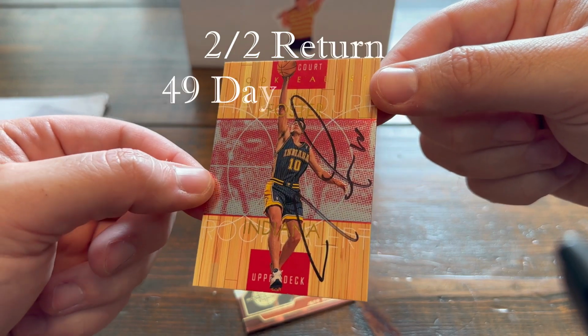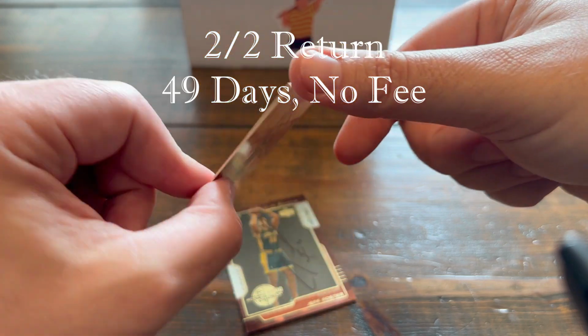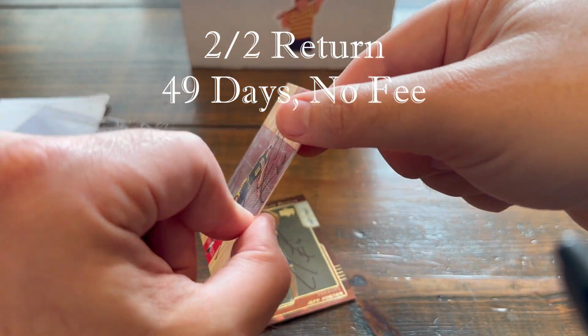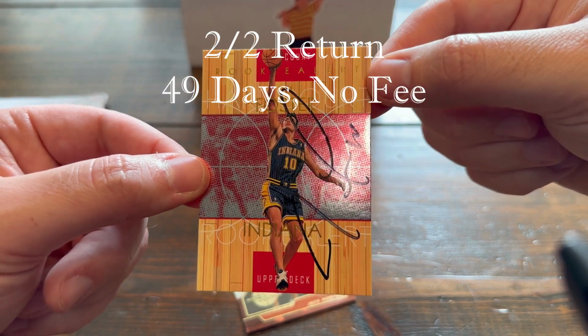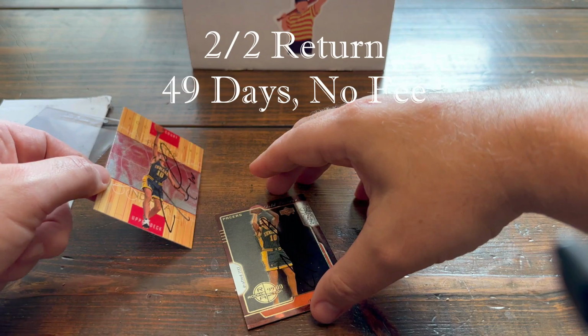Starting off with an Upper Deck Hard Court Rookie Alert insert card from Jeff Foster. He was a fun player to watch. He's kind of one of those do everything guys, not afraid to dive on the floor for a loose ball, set screens, good defender, good rebounder. I enjoy watching him with the Pacers.